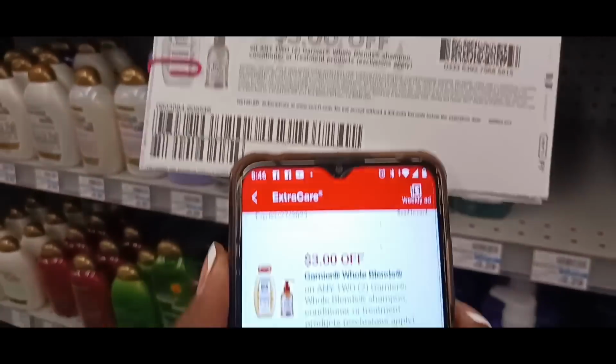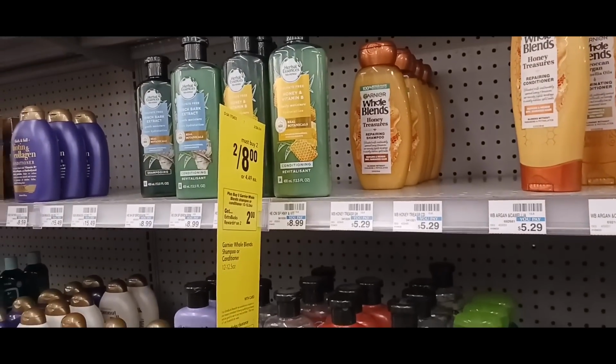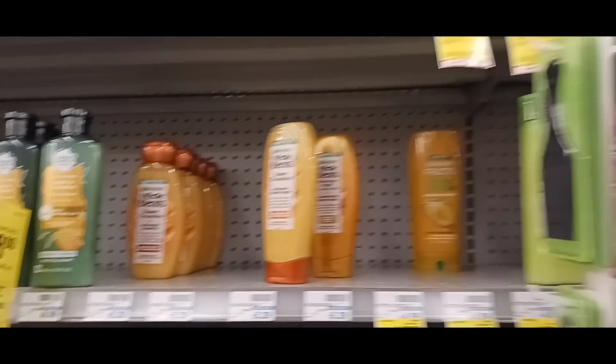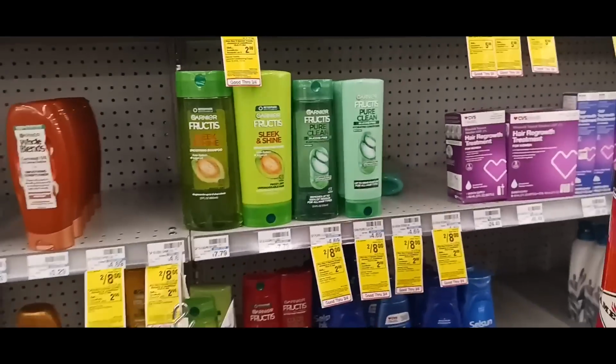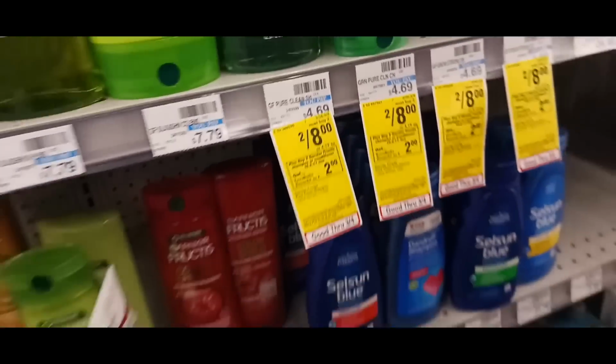We're going to stack that with the digital as well for $3. So we should pay 2 and get back 2, making it absolutely free. Now the Fruities is a part of a similar promotion. It's 2 for $8, buy 2 get back 2. So we're going to grab 2.